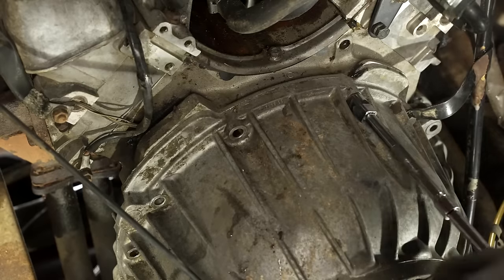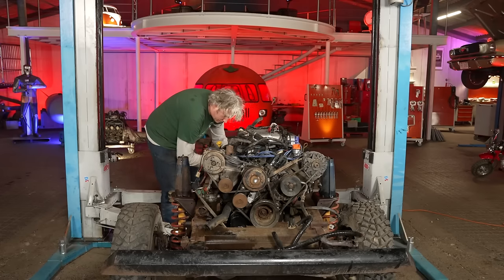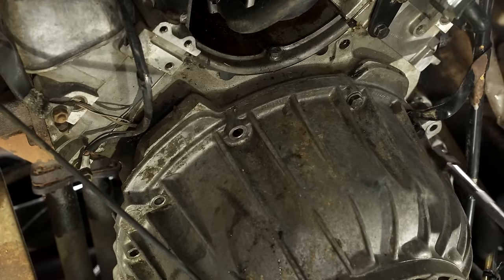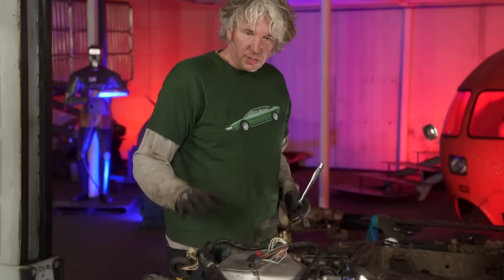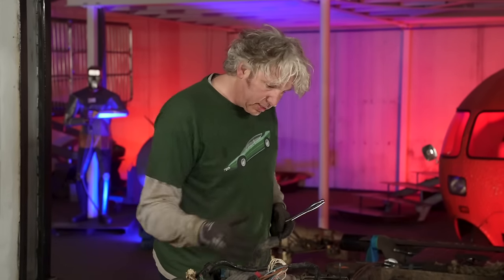Just undoing that one a little bit, but I'm going to leave it bolted up for now. So I think this is it. This is the last one. Right, so that now is the last bolt. So the next thing we're going to do is actually try and lift the engine, start to pull it away, separate it from the gearbox.